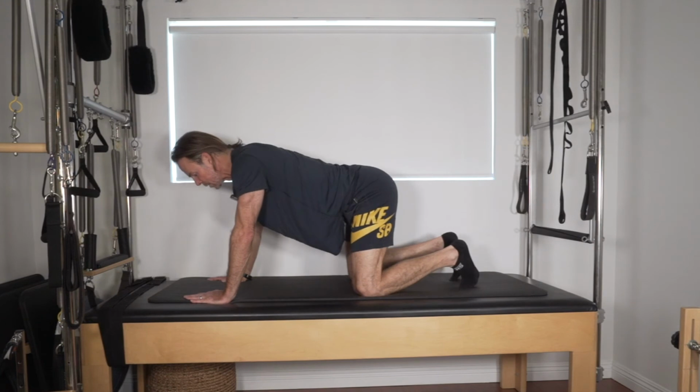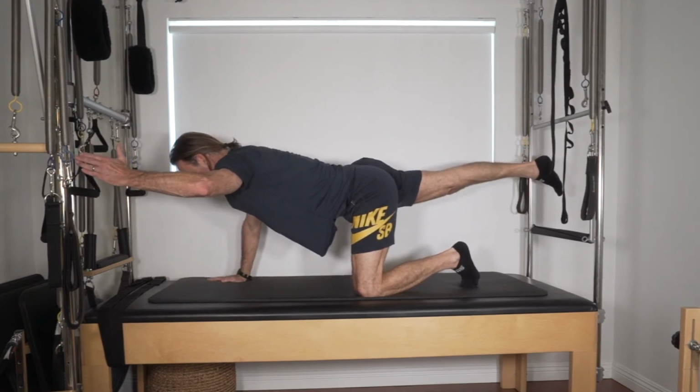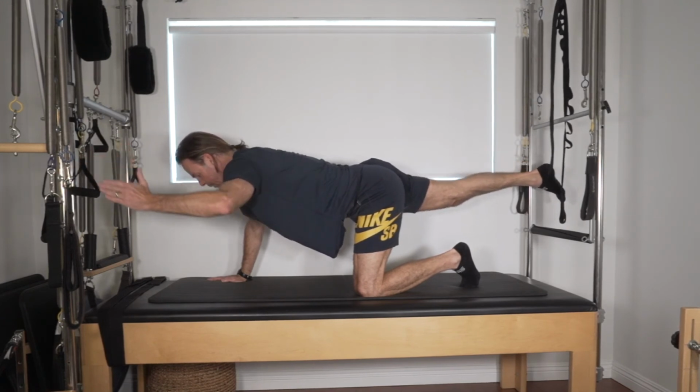Okay, and then we're going to make it a little more difficult. We're going to raise the arm out, glutes, and hold. Hold that. Okay, so that exercise is called the bird dog, by the way. You may have heard that before, but alternating Superman, alternating horse, but it's called a bird dog. I'm not really sure why. This one is the Superman.